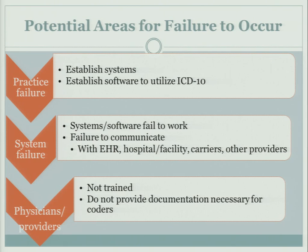So where are potential areas that you could focus on to try to prevent failure? One is practice failure. If you don't establish the systems or you don't have software, that's going to be an automatic failure. You can avoid system failure by making sure that the systems and software work. You can pre-test them. If they fail to communicate at any level with your own EHR, with the hospital or facility where you're sending records and patients, with carriers, other providers of any sort, you will fail.